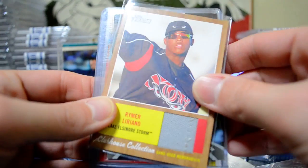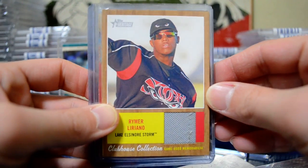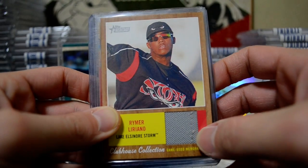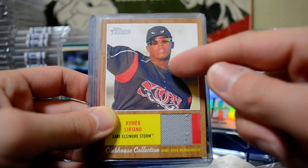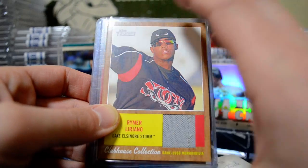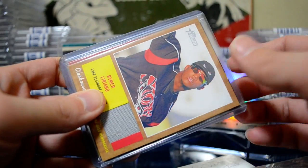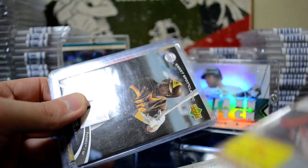A Reymer Liriano from Topps Heritage. Nice jersey swatch there. Looks like some stitching going along the side. Very, very nice. Really hot prospect right now for the San Diego Padres. Looking forward to his contributions in the future to the Padres organization. Very, very good player.